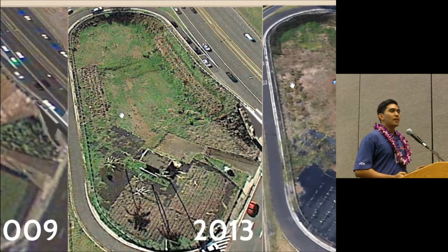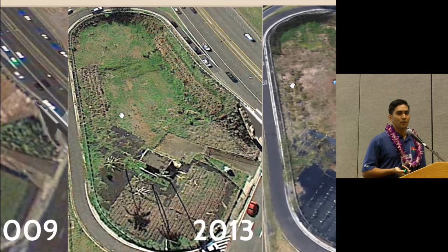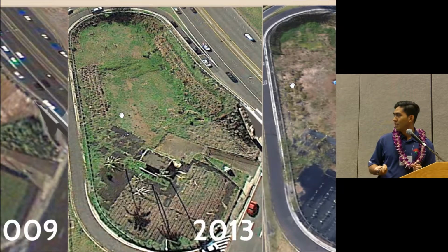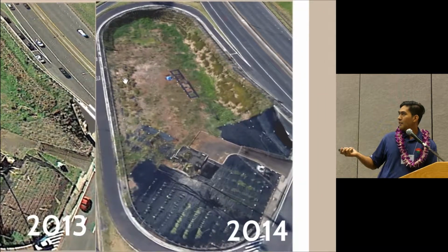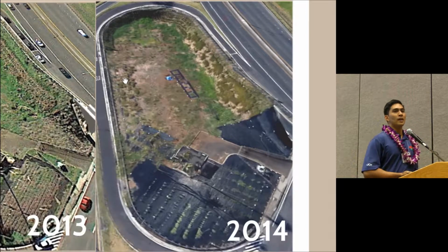And then in 2013, we got the second grant. So we started all over again. We did a site reset. And at this point in time, we rejuvenated the Pili patch over here, cleaned up the Emoloa patch, and then planted the next part of the grant, which is looking at shrubs.